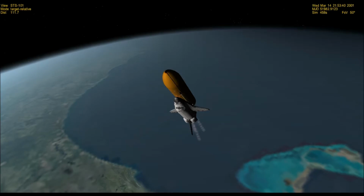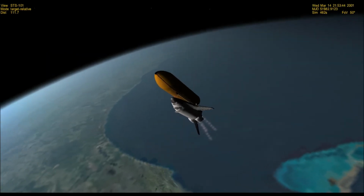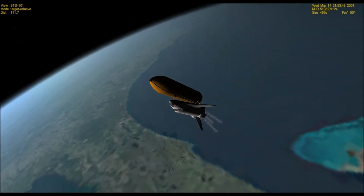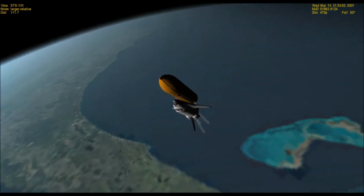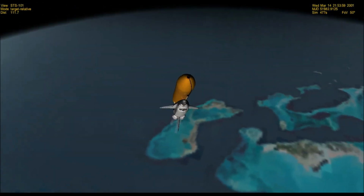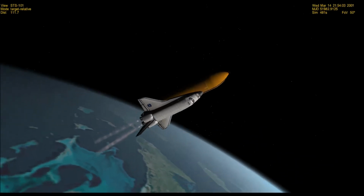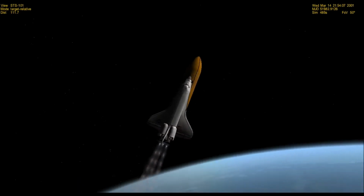Single engine ops 3. Atlantis now beginning to roll to a heads-up position, the main engine swiveling, enabling the shuttle to move to a heads-up position above its fuel tank, gaining more favorable communications through the tracking and data relay satellite system as it heads uphill.